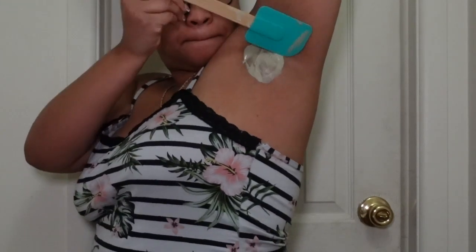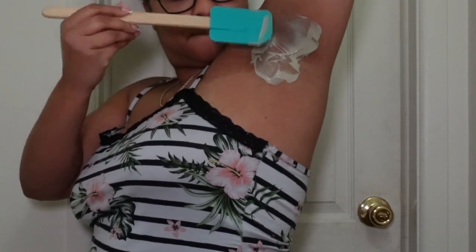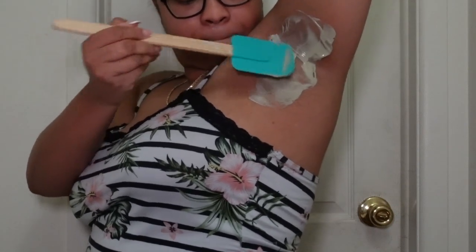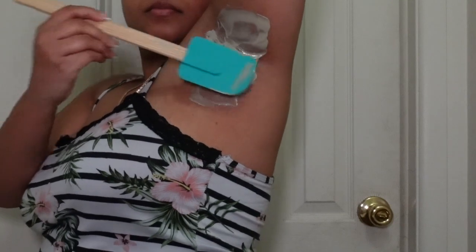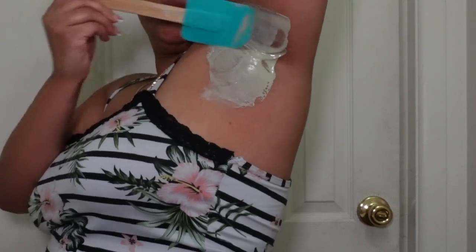So when I did apply it, I used a plastic bowl and a plastic spatula, just so I wouldn't have any metals or anything leaking into this mask. Again, I'm not with that. We're trying to go clean girl right here, so that's the point of doing this mask in the first place. And so yeah, when I applied it with the spatula, it was very easy for me to do it. It is kind of cold and it felt crazy, but you're gonna get used to it, okay?